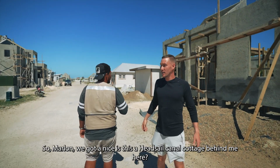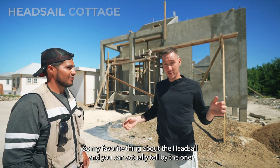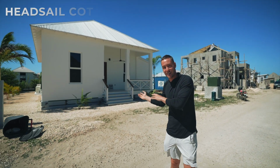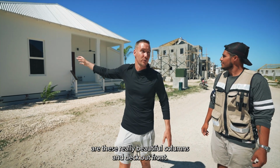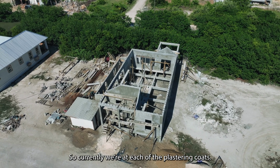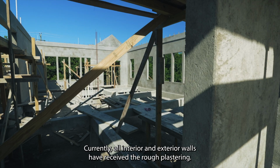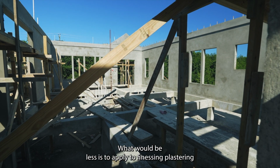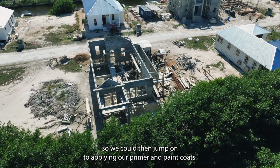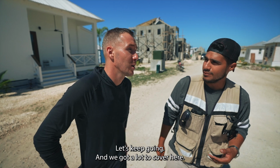All right, so Marlon, is this a Headsail canal cottage behind me here? Yes, sir. My favorite thing about the Headsail, and you can actually tell by the one right in front of it across the street here, are these really beautiful columns and deck out front. So where are we at in the build process with this one? Currently, we're at the stage of the plastering coats. All interior and exterior walls have received the rough plastering. What would be left is to apply the finishing plastering to leave all surfaces with that smooth finish, so we could then jump on to applying our primer and paint coats. Okay, great. Let's keep going, man. We got a lot to cover here.